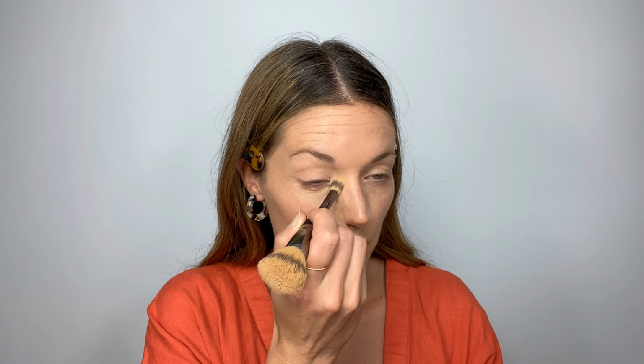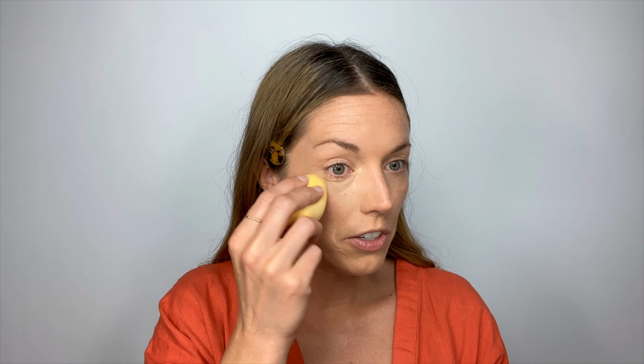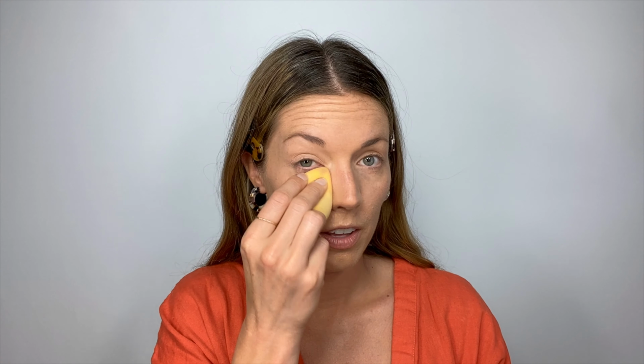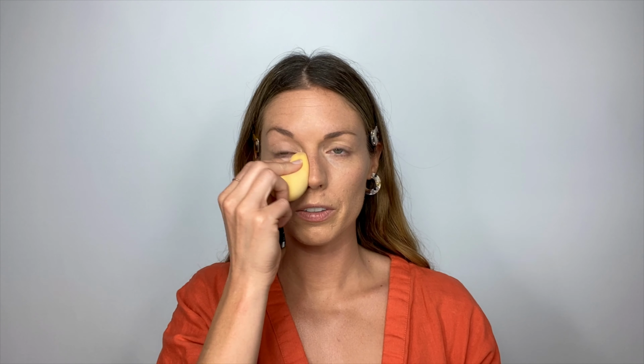And I'm taking the Too Faced concealer in the color Nude. The color is a little bit lighter, so it's going to be kind of like a highlighting color underneath the eyes and anywhere that I need it. Just kind of placing that product, trying not to mess up what I just did with the brightening, and then you blend it out.